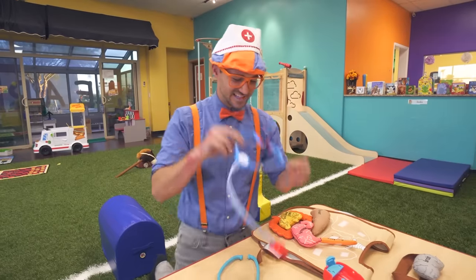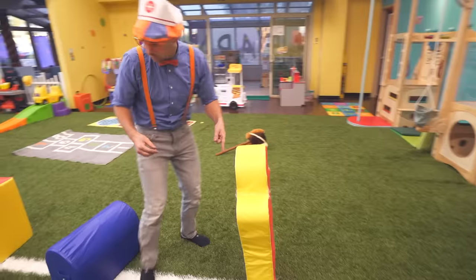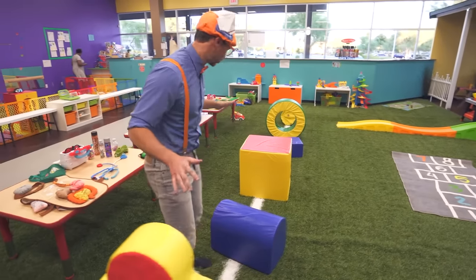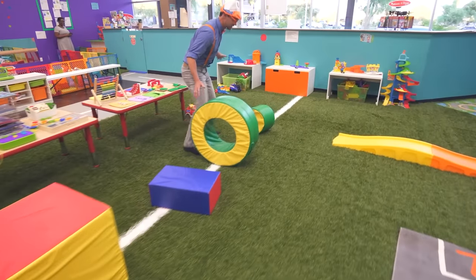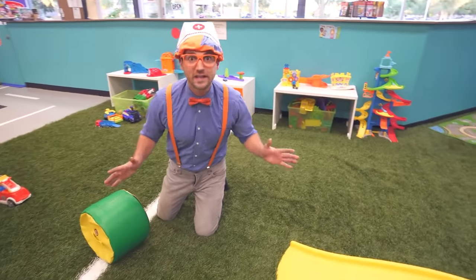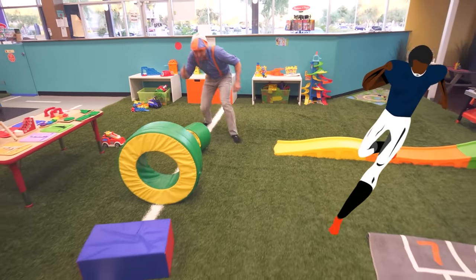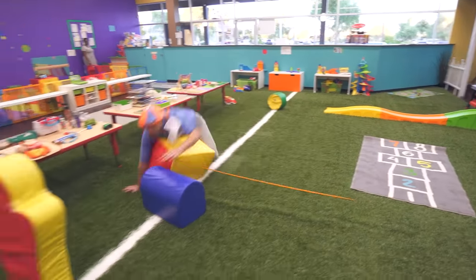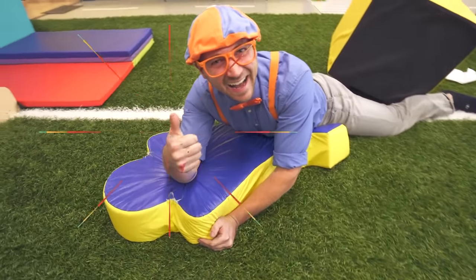Whoa. Okay, let's set this down. All right. Whoa, check it out. Whoa, this is how football players train. Whoa, and football players are professional athletes. And that's another profession. I have an idea. Let me show you how quick I can run through this and act like a professional football player. Ready? Three, two, one. Yeah, I did it.